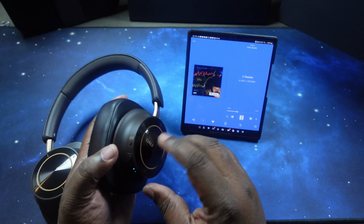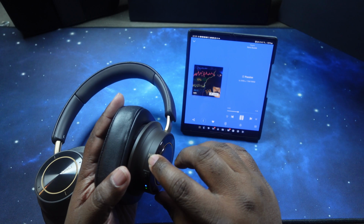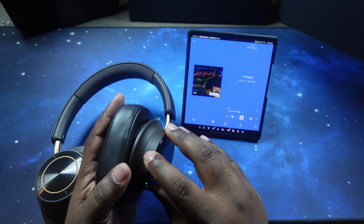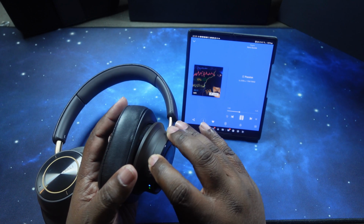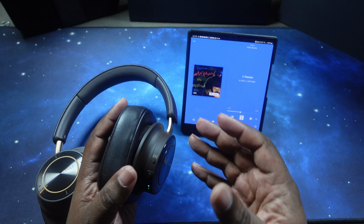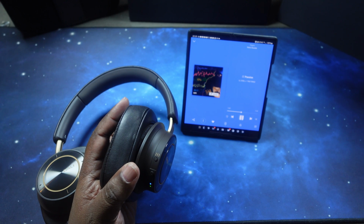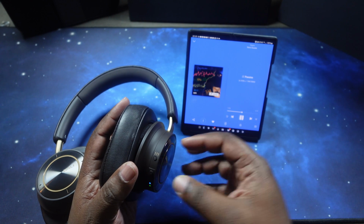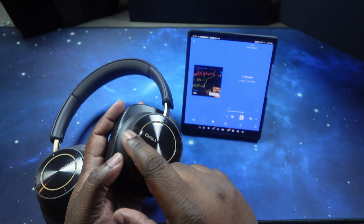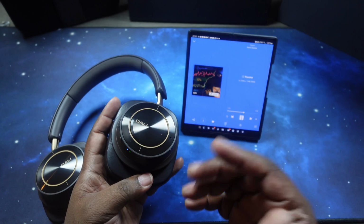And then of course over here on the back side, you have your equalizer or your sound mode. So press that once. It says hi-fi and bass. You'll hear an audible notification telling you which option you're listening to, either bass or hi-fi for your EQ, or your noise canceling. So there you have it.